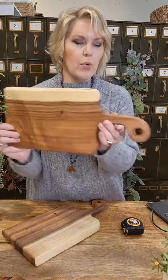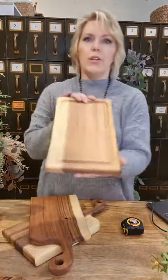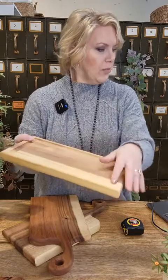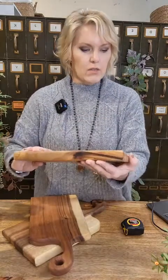The live edge cutting board with the handle, or the live edge cutting board that you would use, which is functional. Definitely like a little drip tray edge here when you're cutting your citrus or your fruits or runny things. This one is $49 as well. So $49, take your pick.